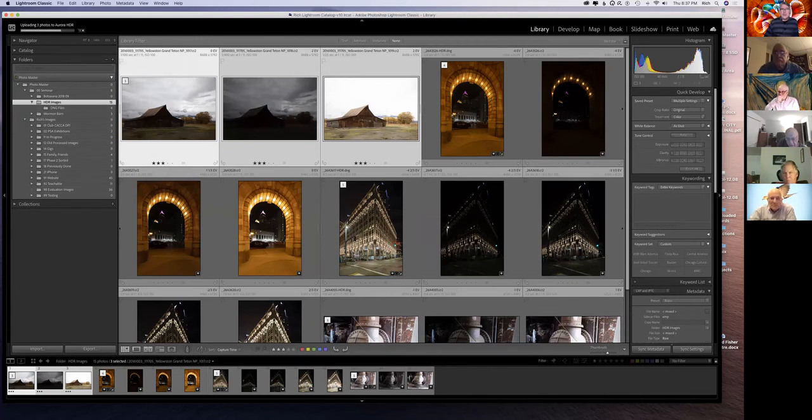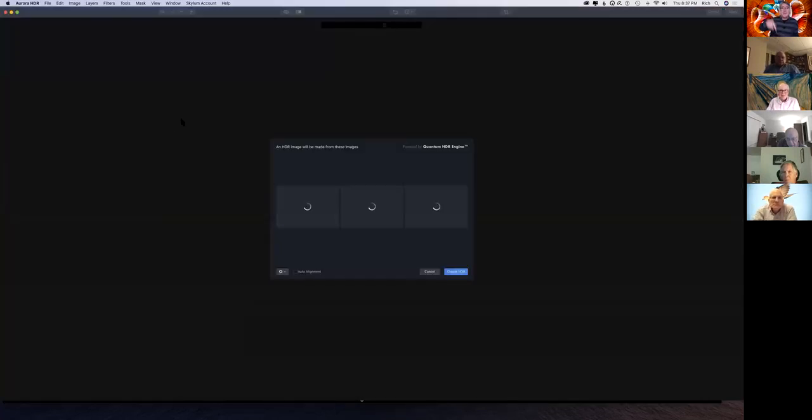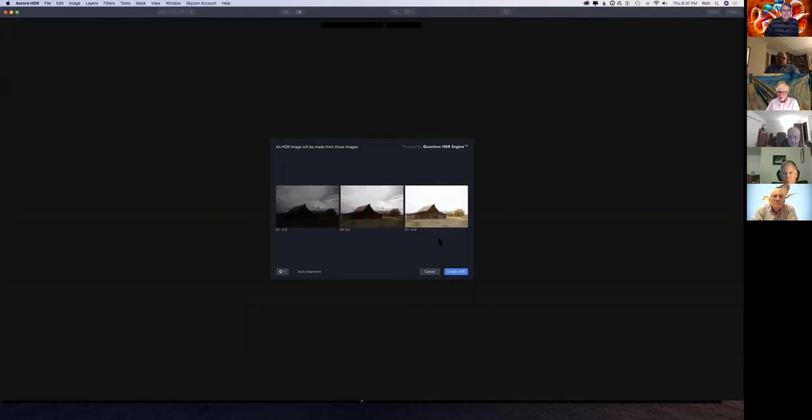Yeah, the way I usually do it is the right click, and then you get the contextual menu, and there's all your export choices. There, that's another way. So here is Aurora. I don't want to get into talking about Aurora Luminar. So I'll say create the HDR. That's another way of doing HDRs and interfacing to different programs.